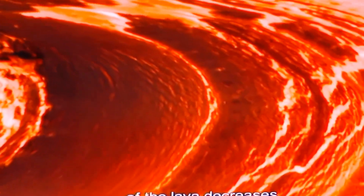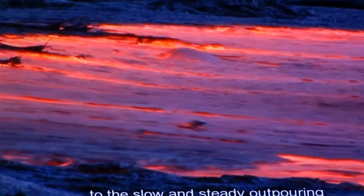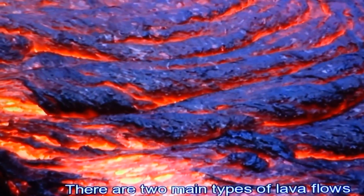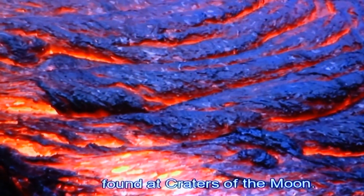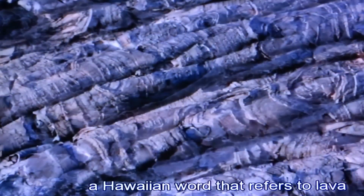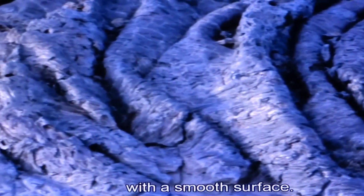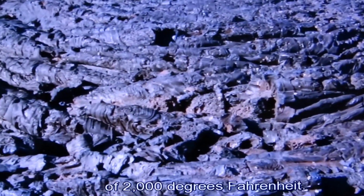As the gas content of the lava decreases, cone building gives way to the slow and steady outpouring of molten lava flows. There are two main types of lava flows found at Craters of the Moon. The most common type is known as pāhoehoe, a Hawaiian word that refers to lava that flows as a liquid with a smooth surface. Pāhoehoe often exceeds temperatures of 2,000 degrees Fahrenheit.